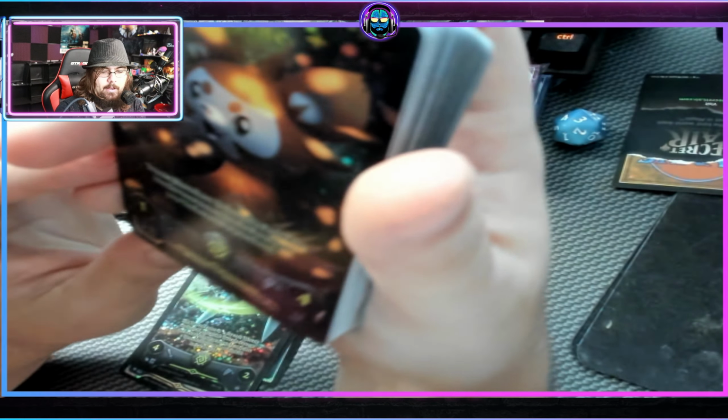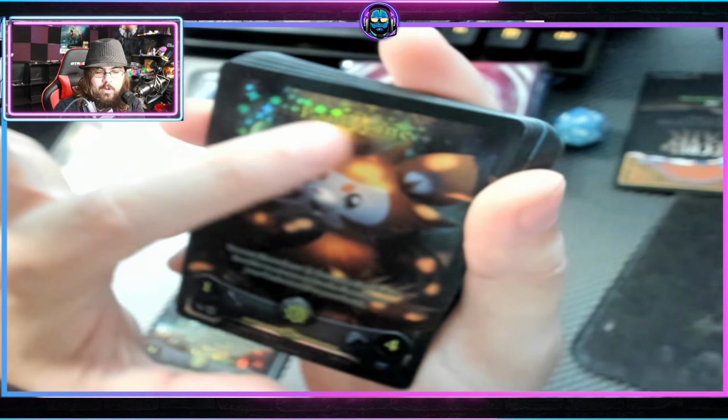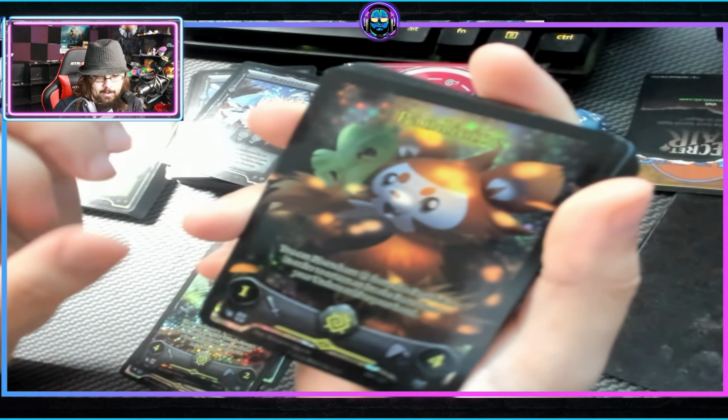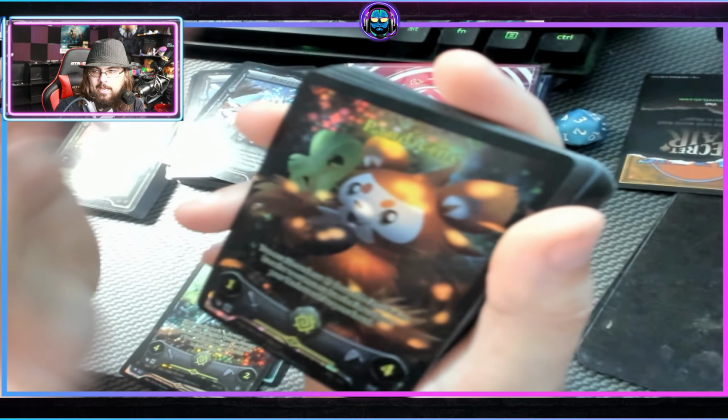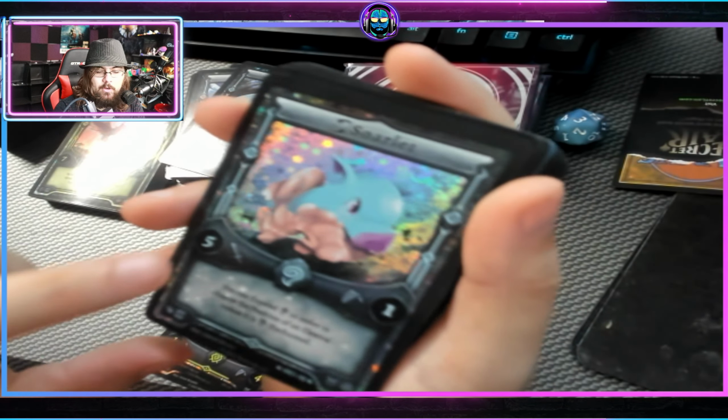Woo! Another full art panda sign. Okay, so this one is a little bit better because you can see it a little bit better. But I still feel like it needs to pop out a little bit more. The art is beautiful. Sorlet.